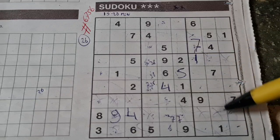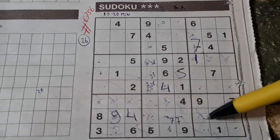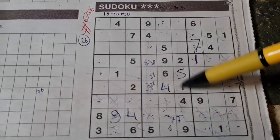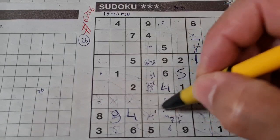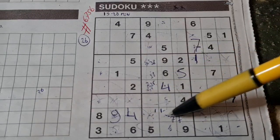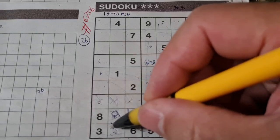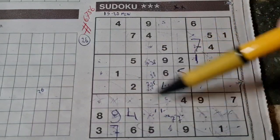Same for the 1. We have a 1 in this big square, so no 1 in these three boxes. So the 1 could be here, here, or there. We see a 1 in this column, no 1 there. So the 1 could be here, could be there. 7 in this row, 7 in one of those two boxes in the row below, so in the last row, the only place left for the 7 should be there.